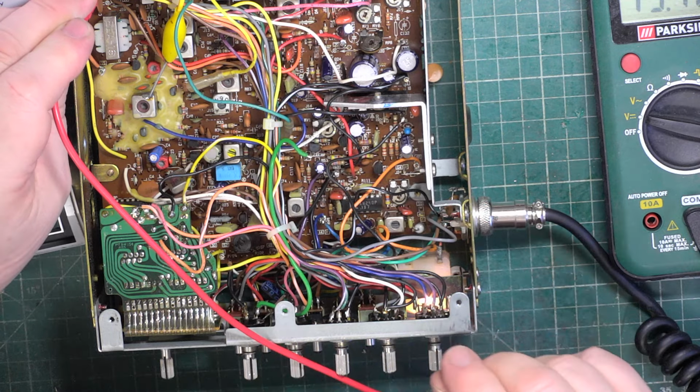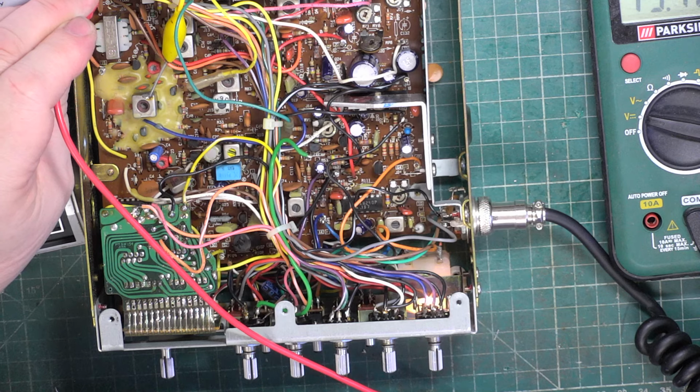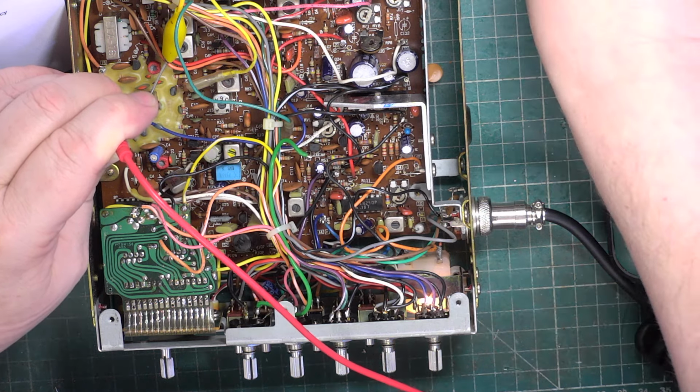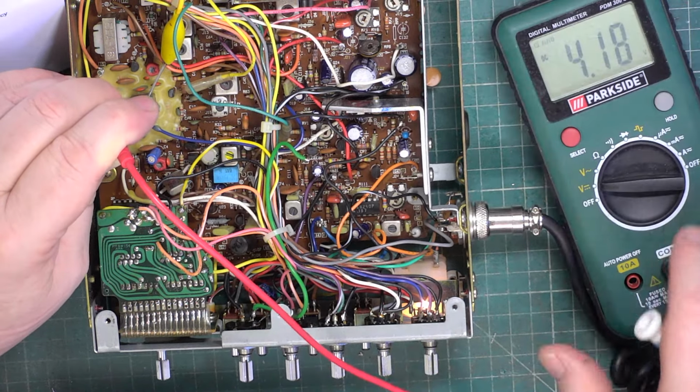They're pretty crummy, aren't they, the way these are made? Right. So we should have... We start with receive. Channel 40. We should have 4 volts plus or minus 0.1. So we have got that. And put that into camera.